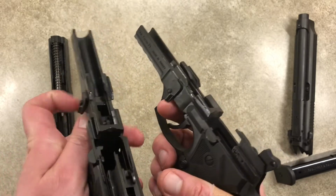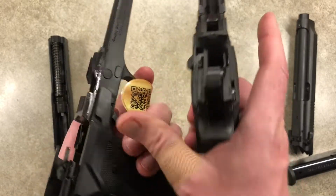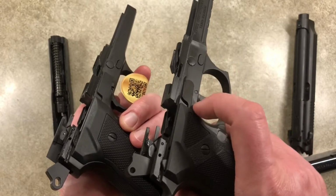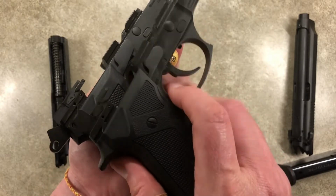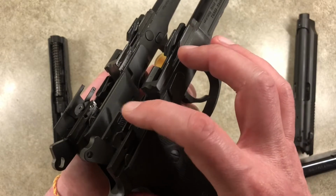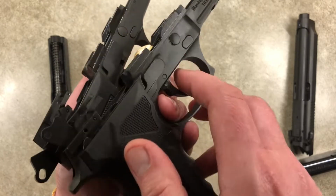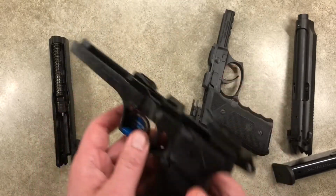The slide stop is the same. Your trigger bar is the same, although the one on the Bora is a little larger. They just have not machined out as much material as they do for this Regard. And everything having to do with the sears and whatnot look to be identical. This one right here, which I believe is a magazine stop, is a little bit thinner on the Bora, but otherwise looks to be good to go.